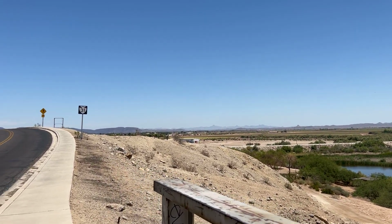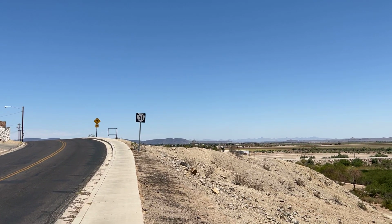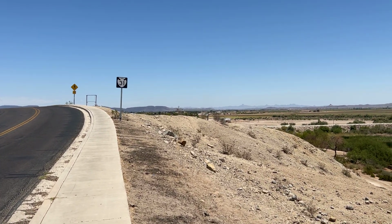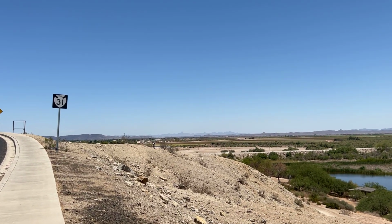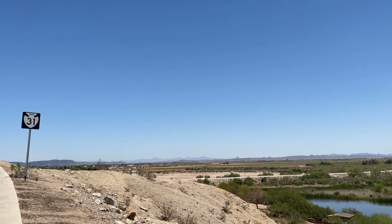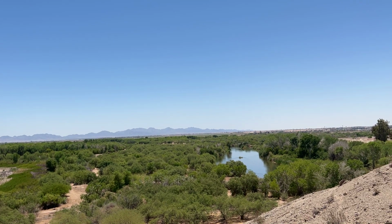See, I don't mind walking around when nobody else is. If it's too hot for them, then I don't mind walking around. Hey, look at that. See, there's a parking area down there. It's another little hidden spot you could go. It's a nice little view of the river.